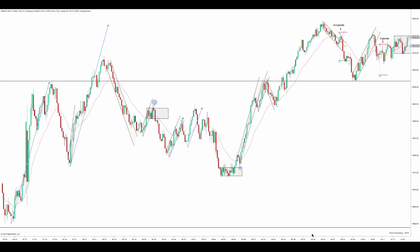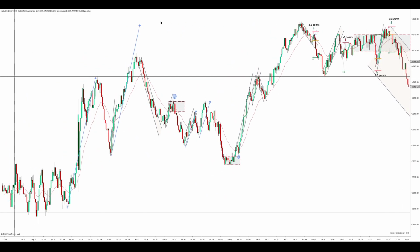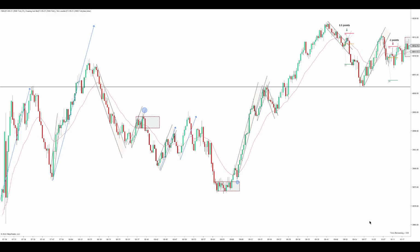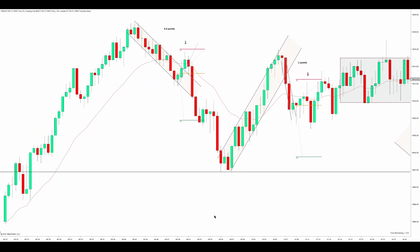So at this point, what I'm saying is, okay, great. We have two clear legs up, and we just hit the measured move. So at this point, I'm wanting to fade the range. I'm wanting it to fade back down and at least retest the range. And so, let me zoom in here.